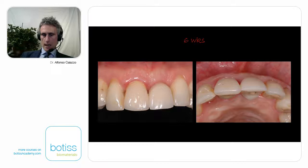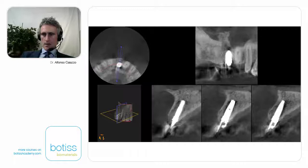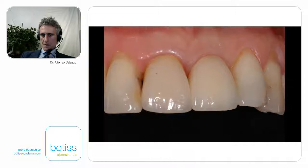This is the final case. Look at the contour. And this is the CBCT at the end of the case. You have the buccal plate preserved by this amount of xenograft. 4 years. Stable. Stable, even the soft tissue. Very natural.